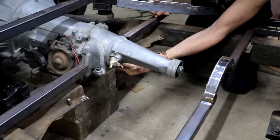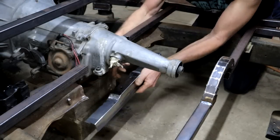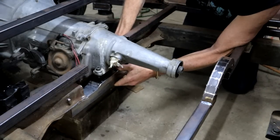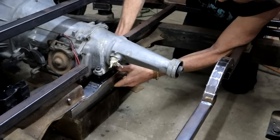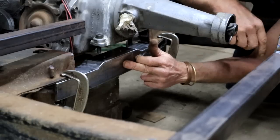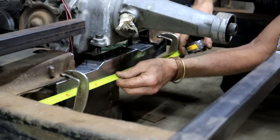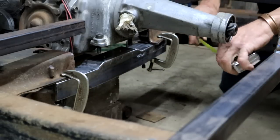So the back end of my gearbox is currently resting on these wooden blocks, and the plan now is to get my new fan-angled bracket in here, clamp it in place. I'll centralize it between the frames, and then I can tack it in place. And then we can take it from there. So I've got a center line here on my bracket that you can't really see, but I've measured to make sure that it is center within the frames. I've measured this way, and I've measured the other way as well.